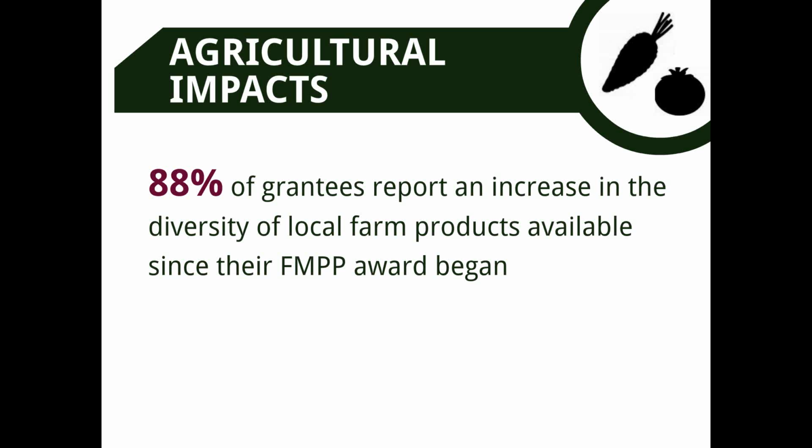One of the things I thought was particularly interesting was that we found that 88% of grantees reported an increase in the diversity of local farm products. And that, of course, has implications regarding the availability, variety of fresh fruits and vegetables. It's great to increase vegetable intake, but if you're only adding corn, beans, and tomatoes and have three crops, then that may limit the market's competitiveness in a retail environment in a community, as well as not be as attractive an option, nutritionally speaking. And it helps diversify producers' production risk as well.